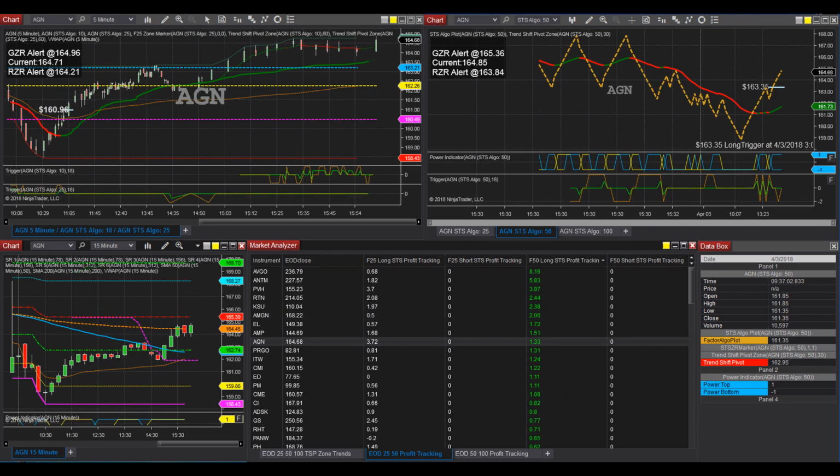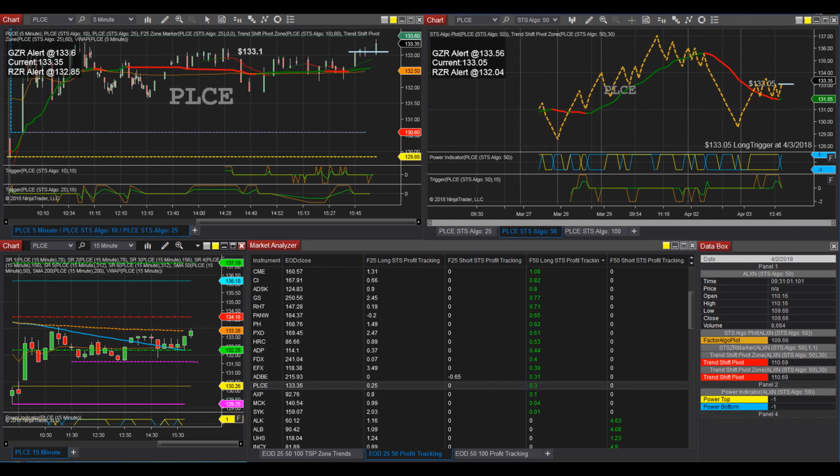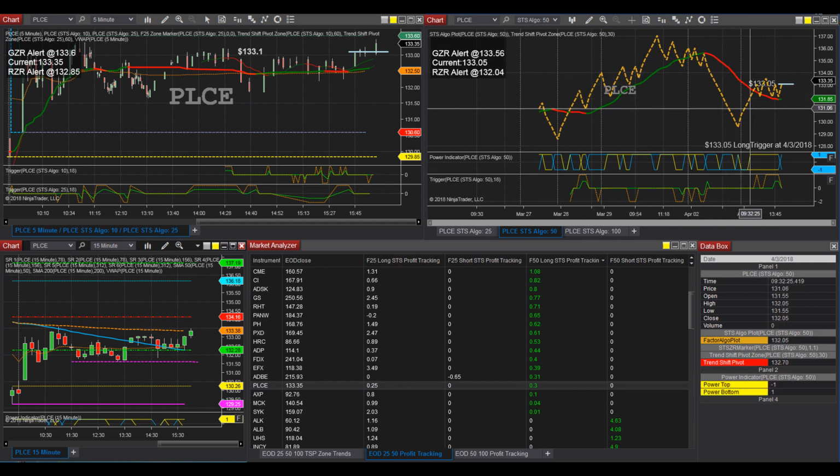I think we looked at AGN earlier on the shorter time frame. It had already triggered the long before this. This is the bigger time frame. And here's an example of a stock I like to go through. The reason I like to go through these, I'm finding this chopping around in the red zone. It finally just triggered right at the close, 133.05 trigger price. It's about where it closed, 133.35, and that was right toward the end of the day.